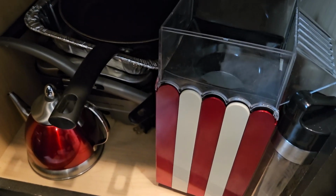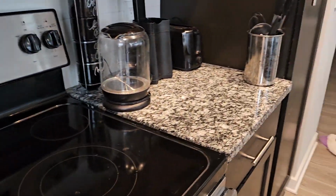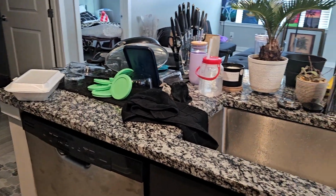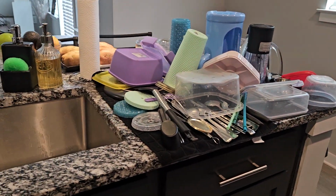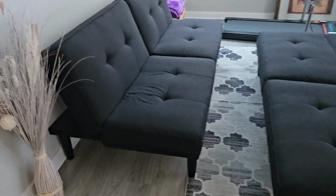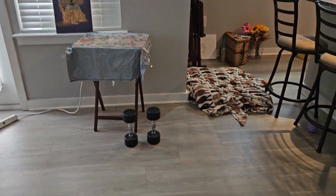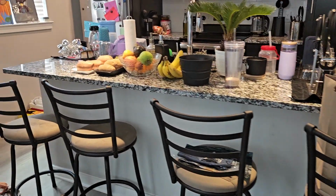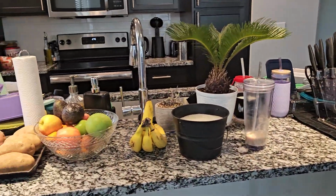So that's that. Okay, so I wiped everything down and it's all clean now. And the dishes, I washed all the dishes. So I gotta put them away in a bit. But the living room, I gotta put the seat covers on that. I moved the treadmill over there and I gotta move the weights. And yeah, that's really how it looks right now. Way cleaner than before. I mean, way better.